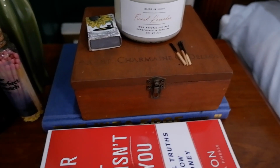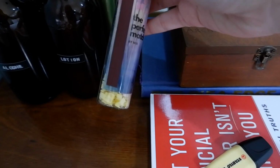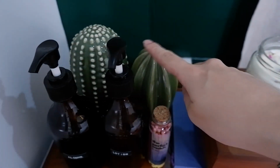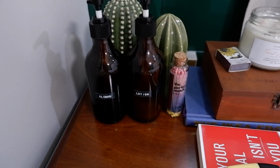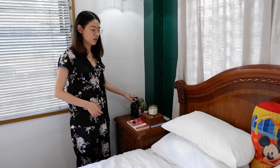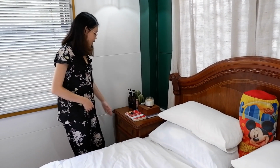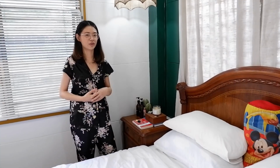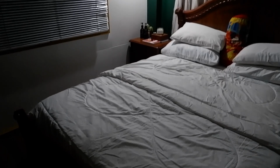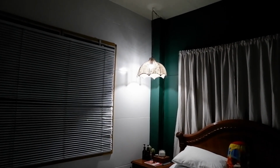And we have a random matchbox with stickers on it, and a nicer matchbox from Shopee. And these are from IKEA. My friend got me. And this is where I put alcohol and lotion. These were also really old bottles that I haven't used, but I finally have a use for them. And again, all three drawers are empty. I really don't know what you guys put in your side tables or drawers because I have no idea what to put there. But it's storage that's there if I need it.